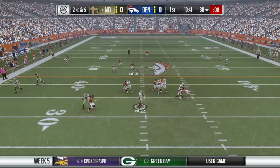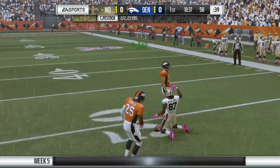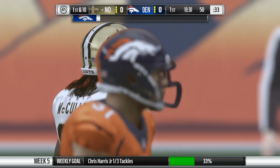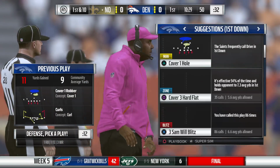Now a shotgun snap as they'll look to throw. Throwing right, and that's complete. And he gets this one to midfield before he's brought down. To win any route, you've got to break down the defender, and that's exactly what happened here on this really nicely executed curl route.